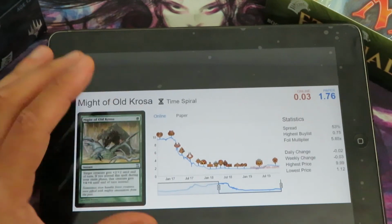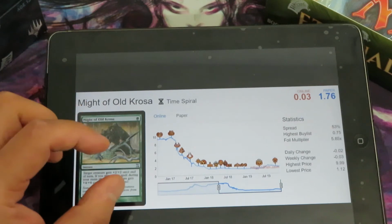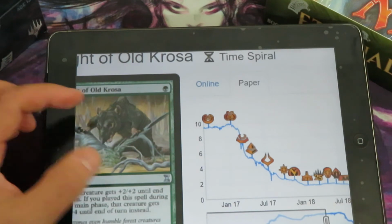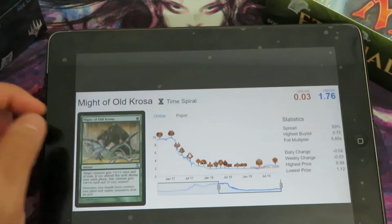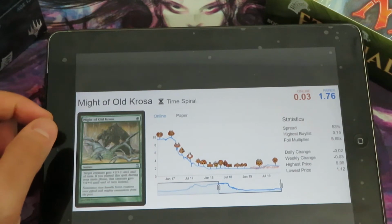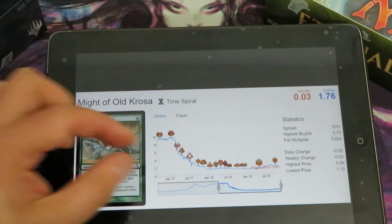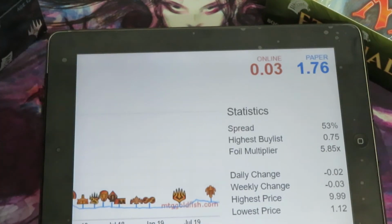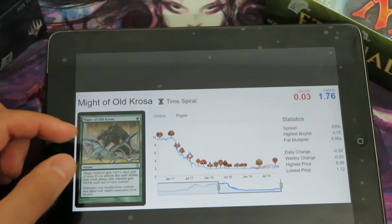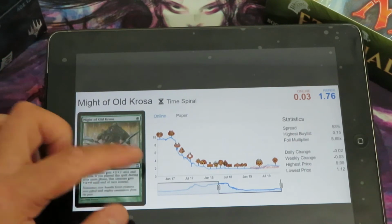Here we have an example on low value, Might of Old Krosa from Time Spiral. This card, the highest point was around $10. It was a very good card. Obviously this is an uncommon. The other cards were rares or mythics. This is an uncommon. You can imagine at an uncommon reprint, the card tanked to less than $2. So imagine having, I don't know, 100 of Might of Old Krosa from Time Spiral. You can imagine how much money you can lose with these reprints. So be aware of singles.